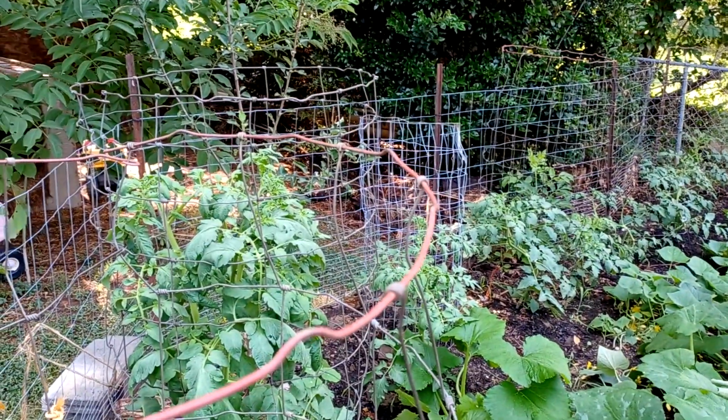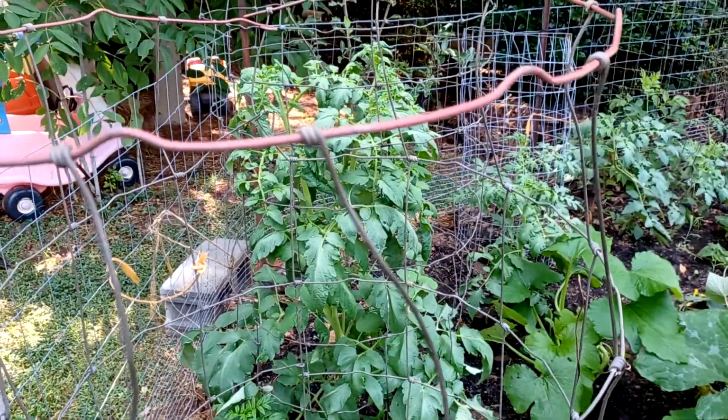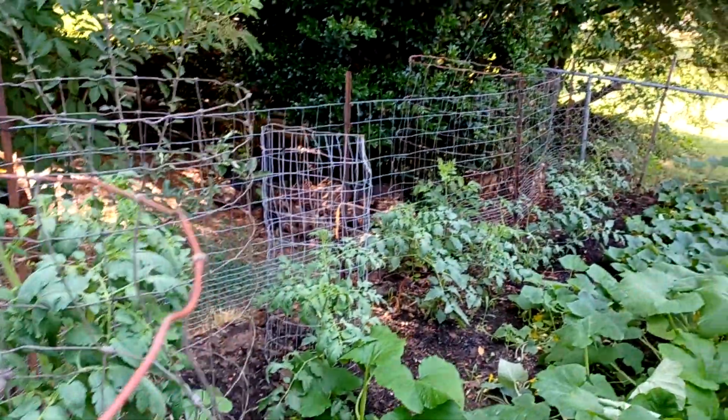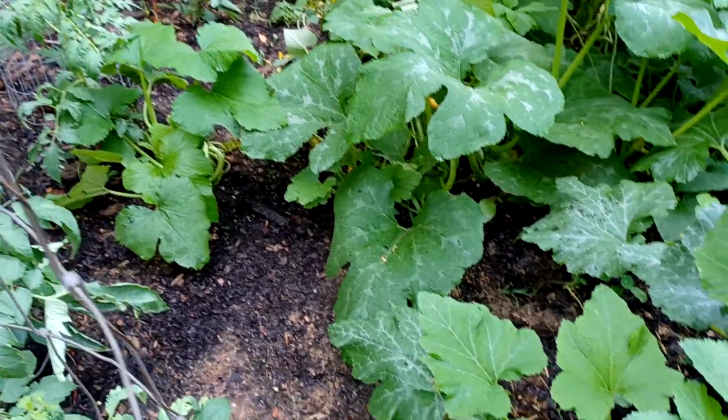So our tomatoes and things are not real big. That's the biggest one right there. And it's about 3.5 feet tall, maybe. And the rest of them are just playing catch up, but they have blooms on them, so I think they're going to do all right.